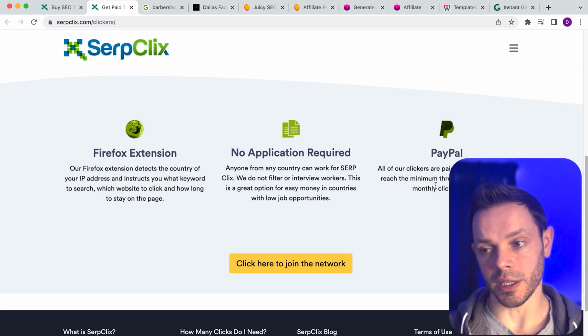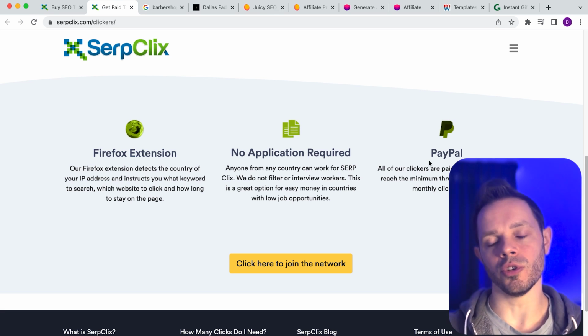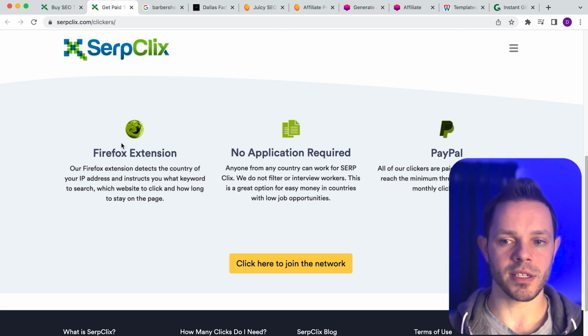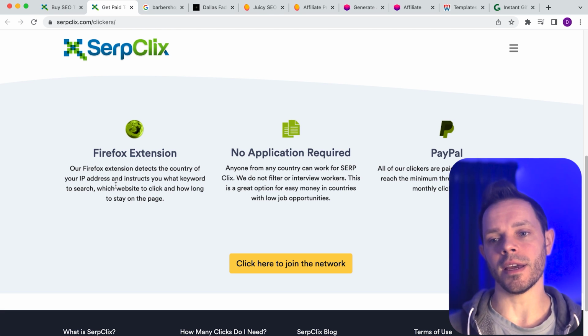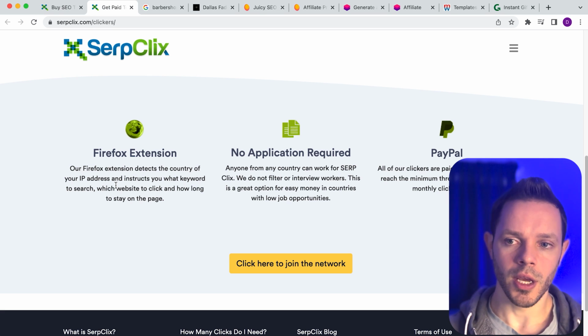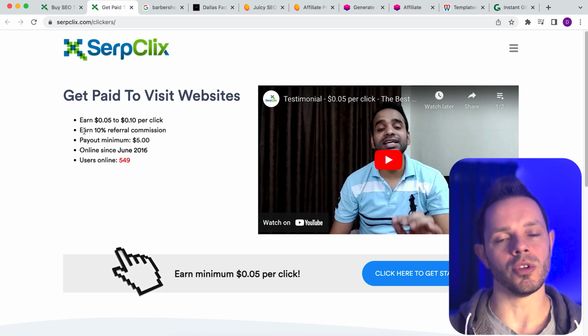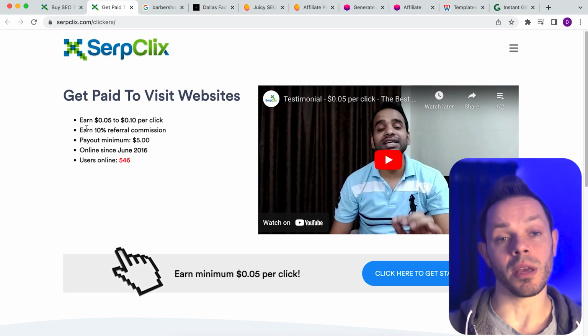Another good thing about them is they pay out via PayPal. So you can just get cash for what you do. You don't have to get a gift card or something that you don't really want. Okay, Firefox extension, you just add this, and it tracks what you click and how long you stay on the website so that you can get paid. Pretty simple, guys. Go to SERPclicks.com, check it out. You can make some money here by just clicking around on the internet, searching, doing things you're doing already, but getting paid for it.